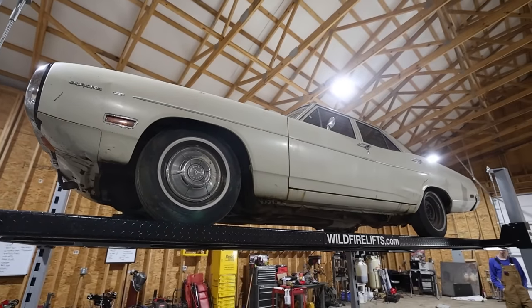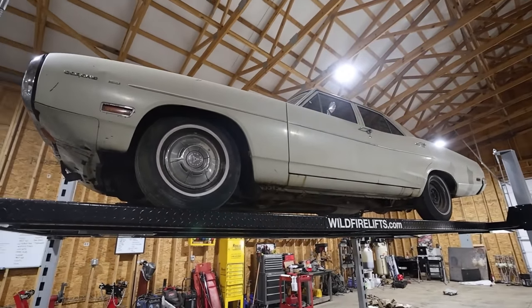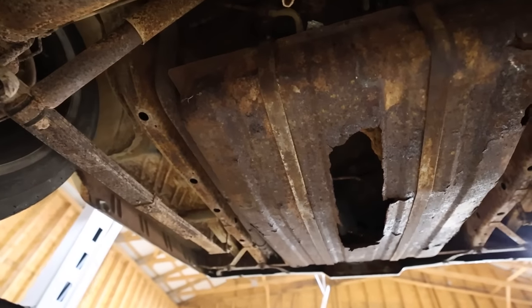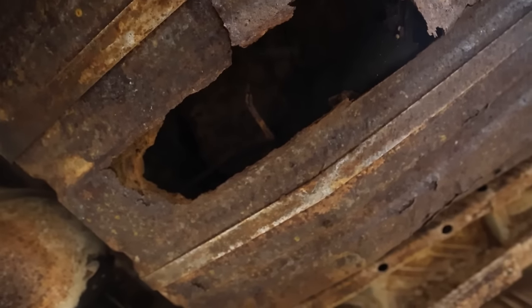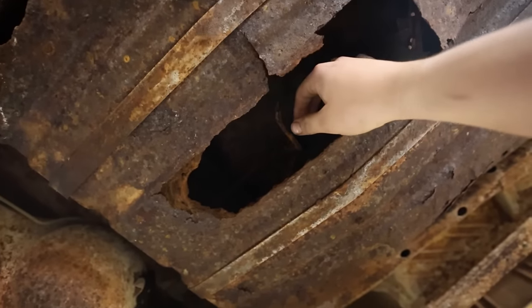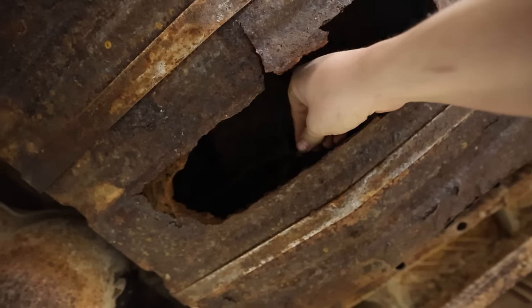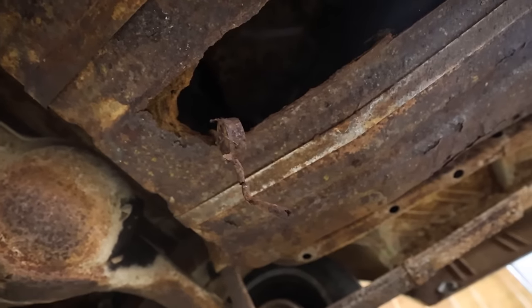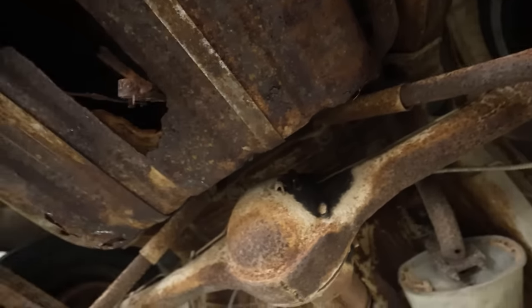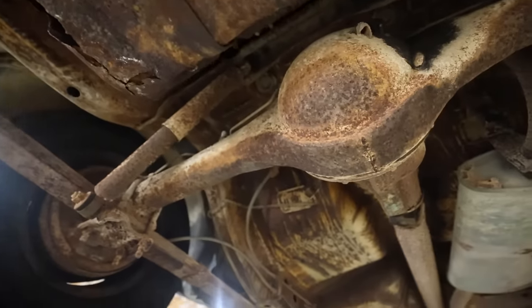We got the old Coronet up on the lift and we want to just inspect everything and see what we're up against when it comes to this car. Starting from the rear, I mentioned this, our gas tank. Well, it's seen better days for sure. And you can see even the sending unit, that's the sending unit right there. So it's pretty bad. And a lot of times these B-bodies will have rotten frame rails out back, but for some reason this one didn't.